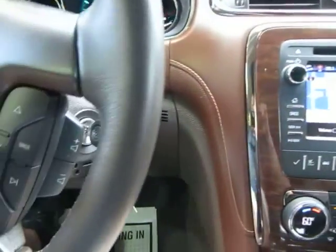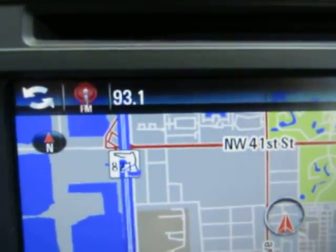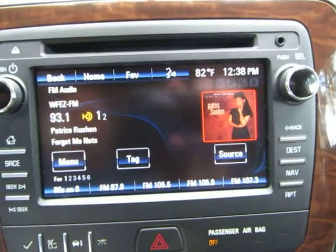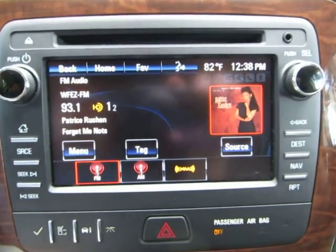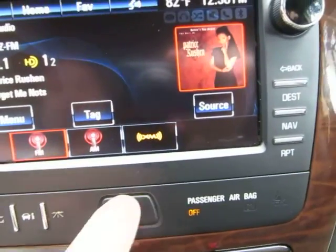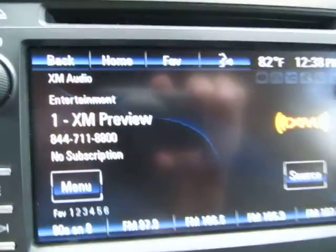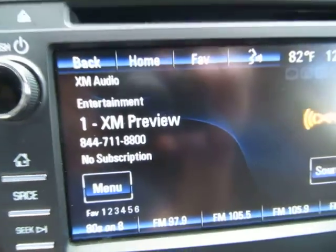Alright, so your source, okay? Press over here. Right now we are on FM 93.1. Press the source. Now we are on, what the heck is this? This is a DVD mode. AM, FM, XM over here. By the way, it's a touch screen too. You can just come over here and touch. And right there is on preview mode, because you have to sign up for a subscription by calling their number or going to the website.